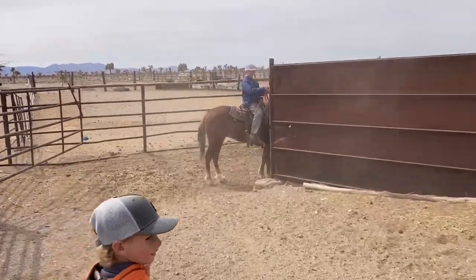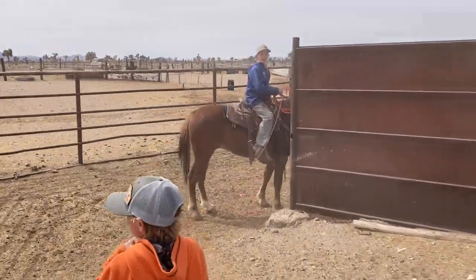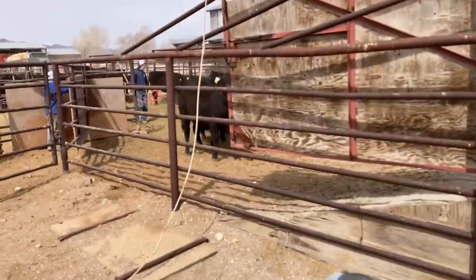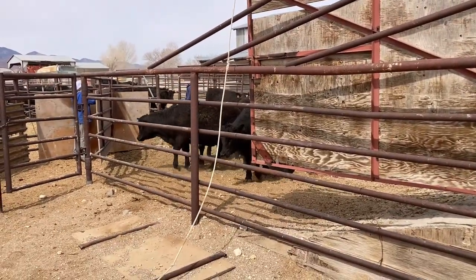We need to build a stinking alleyway across there so we can bring them across there. We're going to put these on in about drafts of 10.